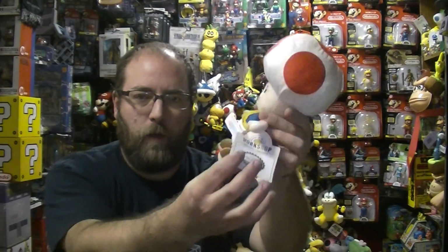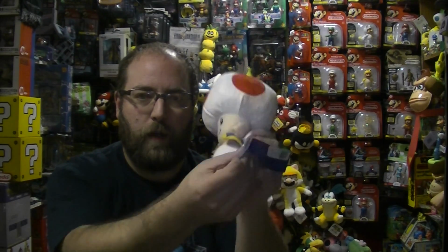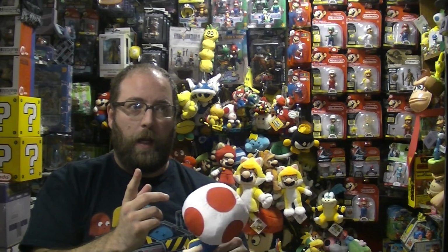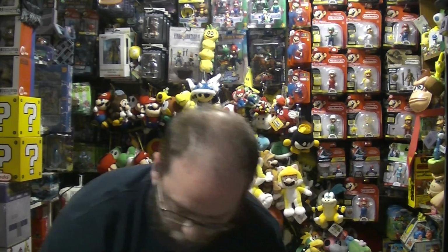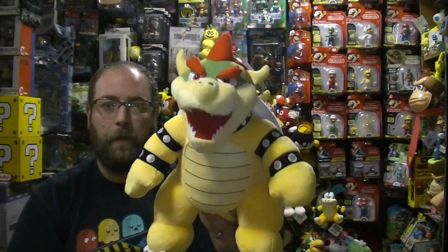Around VGMM we call this the hang tag and we call this the tush tag because a lot of times you'll find it on the tush. This time we find it on the side. So there's Toad. I had to pick him up. So there's Mario Bear, Luigi Bear, a Princess Peach Bear, and I think there was a Yoshi, Toad, and the other one I'm going to show you, which is the biggest Bowser plush I have.